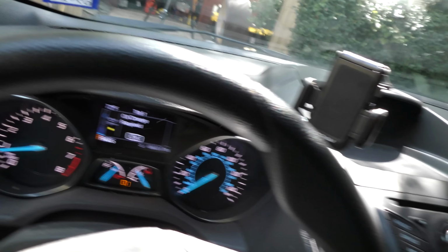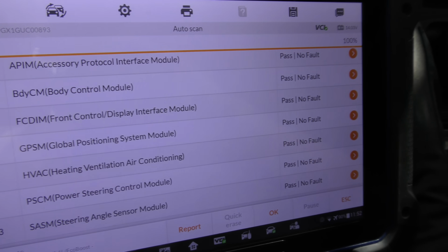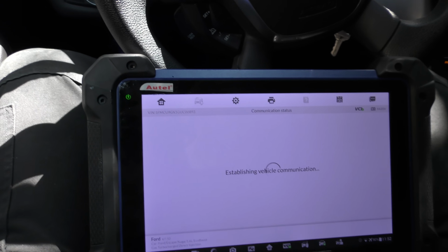And while we're waiting, the interior's held up pretty well. No cracks, no big rips or anything. With this camper conversion, man, this baby has a lot of room in it. There's no arguing it. All done, let's check. No faults. No faults at all. So 80,000 miles later, there's no electronic faults in it. Can't argue with that.